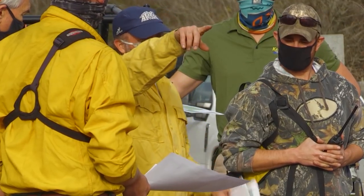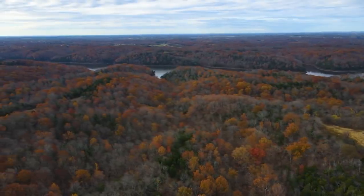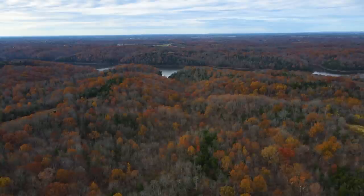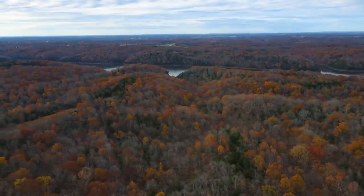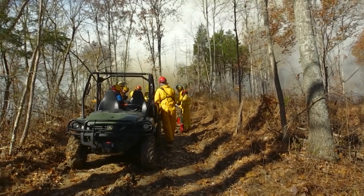So we're at the Taylorsville Lake Wildlife Management Area. This is called the Briar Ridge Unit of Taylorsville Lake. It's a 1,800 acre section of the management area. Today, we're gonna be putting fire to 580 acres of that area.